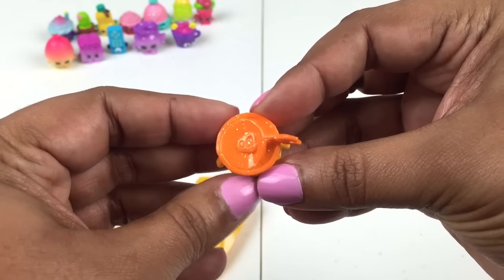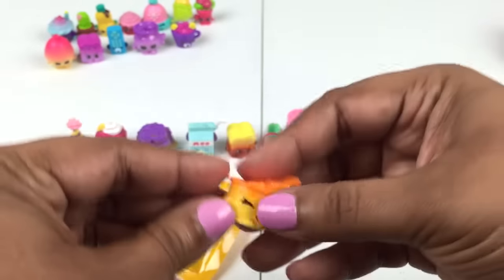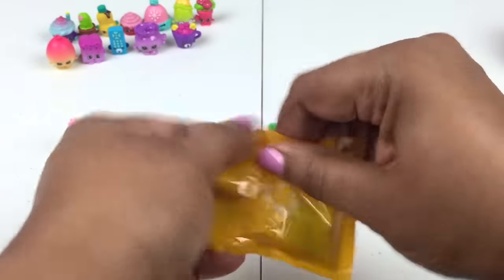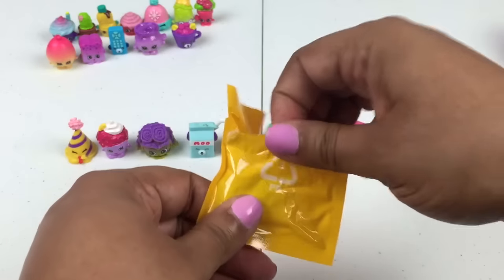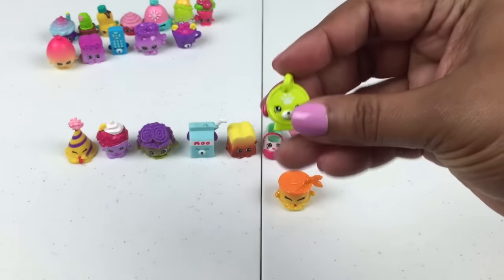And it's a shiny one. Oh, see? It's like it's opened a little bit. Yeah. So cool. All right, on to the second one. Ooh, it's flat. It's a flat one. Okay, that's another one.